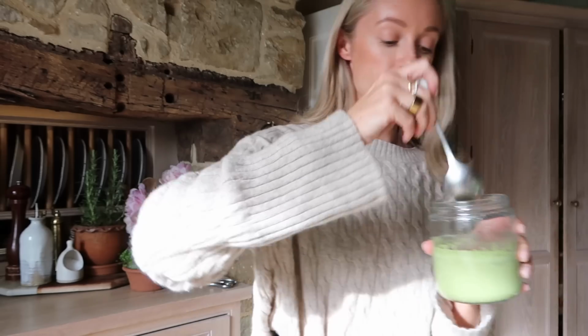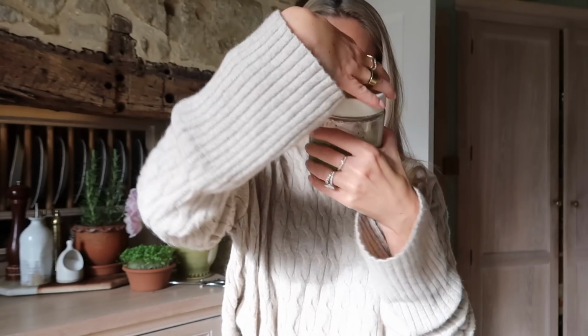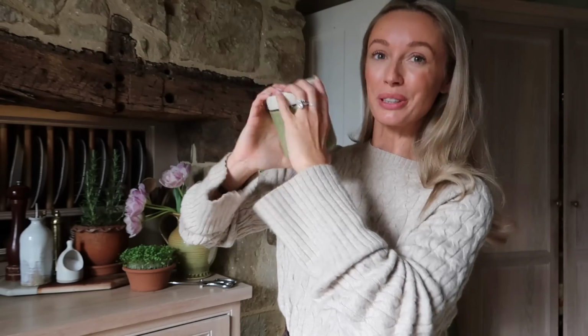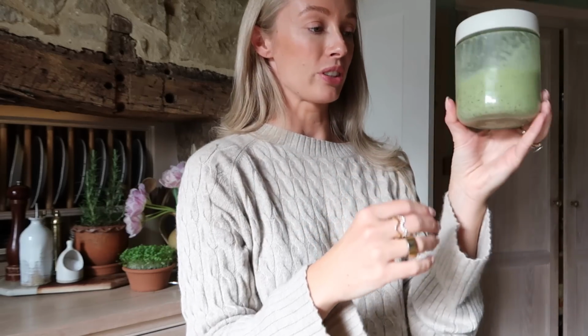Now I'm going to give it a good stir. And once the lid is very securely on, please make sure it's secure, I give it a good shake, just so that we know that everything is super well mixed. Make sure there's not too many up on the sides. Now this is going to go in the fridge.